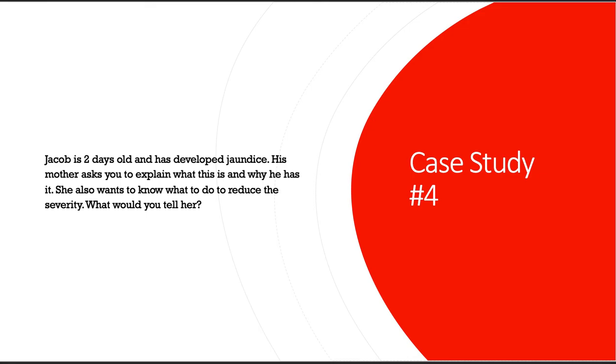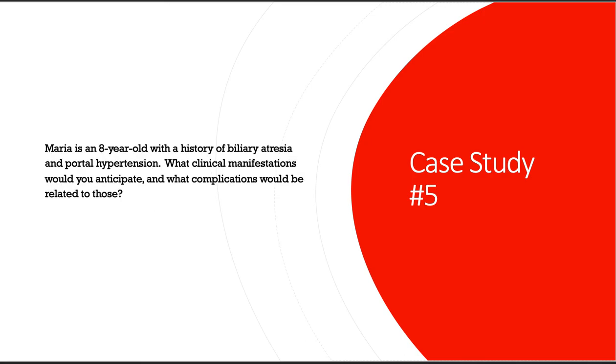So remember, we treat it with phototherapy. But if it is a pathologic jaundice, now we have to figure out what caused it and fix the underlying problem. All right, last one.